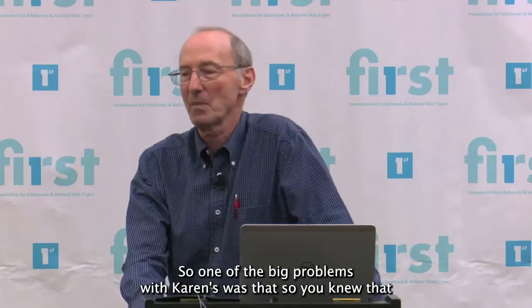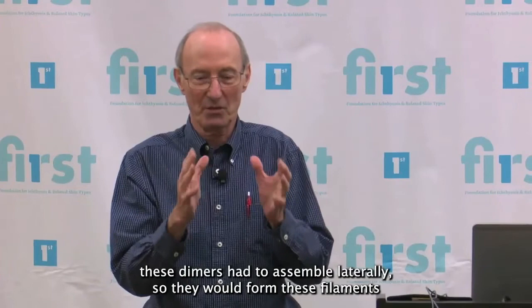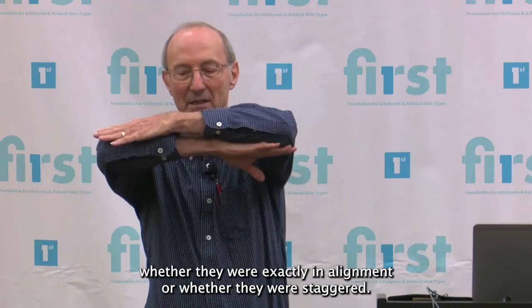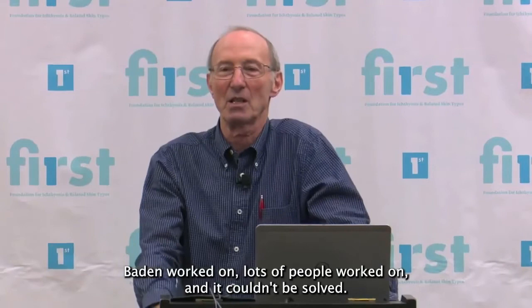One of the big problems with keratins was that you knew there was this heterodimer, but what you didn't know was that these dimers had to assemble laterally to form filaments called intermediate filaments. At the time, people didn't know whether they lined up in parallel or in an anti-parallel fashion. Not only that, they didn't know what held them together, or whether they were exactly in alignment or staggered. This was a problem that Peter Steiner worked on, Howard Baden worked on, lots of people worked on, and it couldn't be solved.